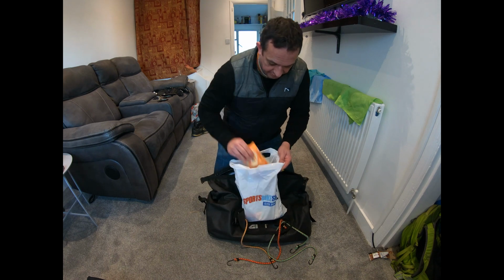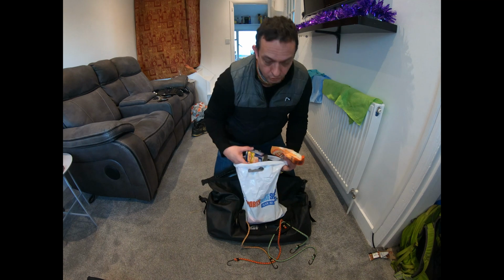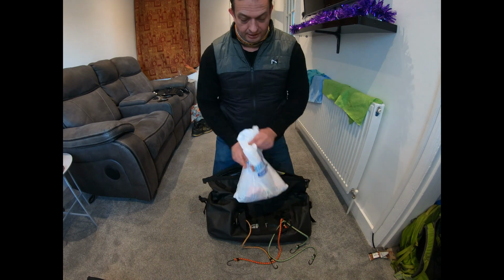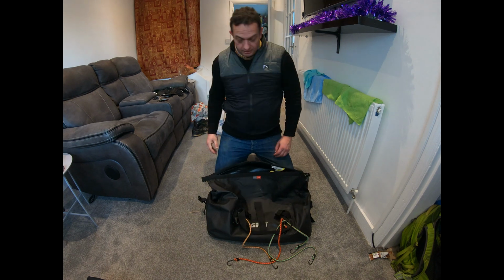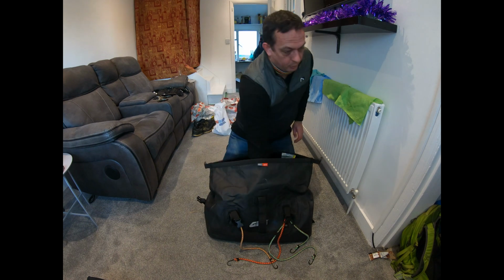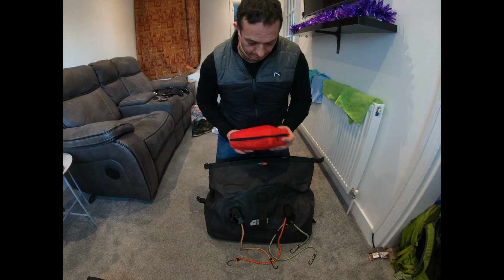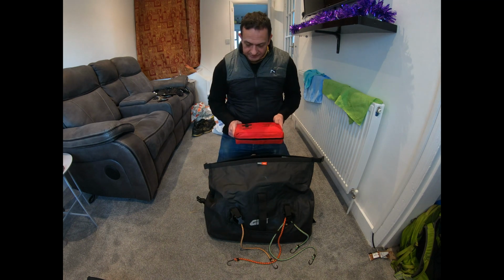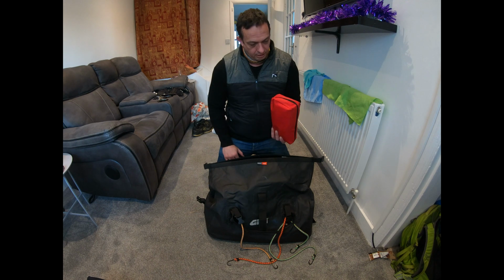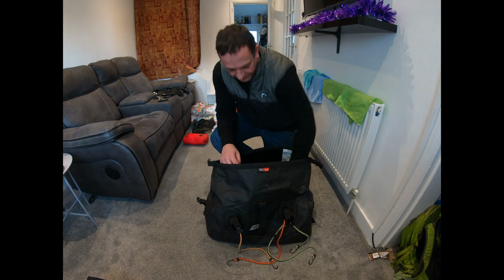Foodstuffs. Rice. Tuna. Corned beef. Didn't use. Always handy to have stuff with you. If you're going to youth hostel, you can cook yourself. Save a fortune. Right, now this is important. First aid kit, bandages, and everything you need from a grazed knee to a more serious accident.